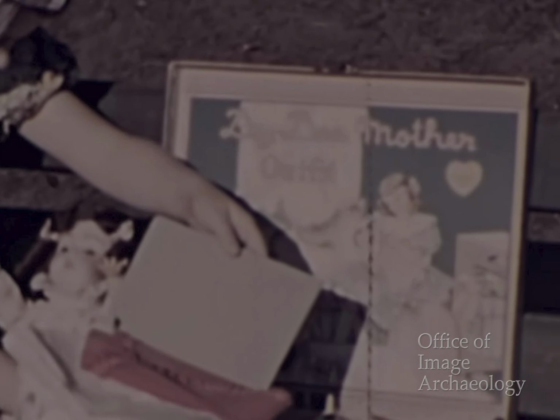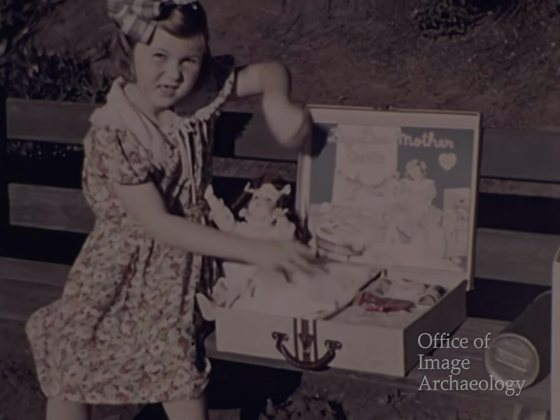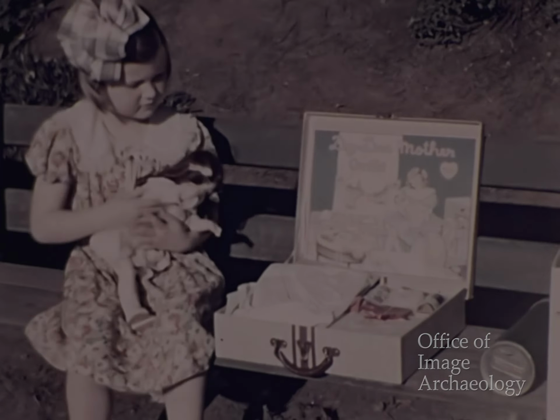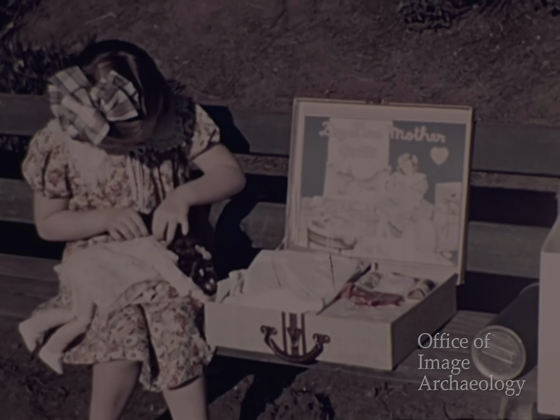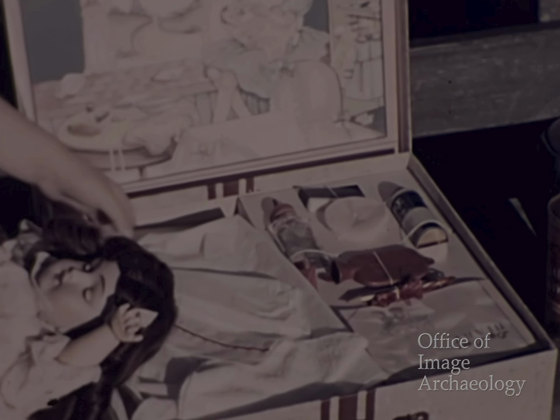I could not find that specific set. I could find the identification in the box. You'll see in a moment here. That really says what it is. You can't really read that on the case there very well. Had a lot of accessories. Even a hot water bottle there.